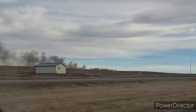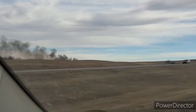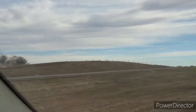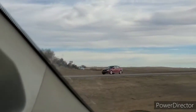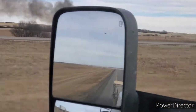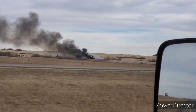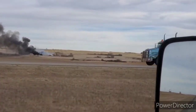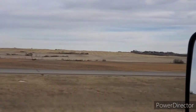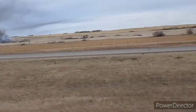Still don't know what caused the fire or what is burning, guys. I don't think we're very far from it. It's just off to my left. Looks like an old yard site. They're burning some buildings, or maybe they're burning some brush or something and it got away. But she's definitely on fire in there. I can see flames back in there.